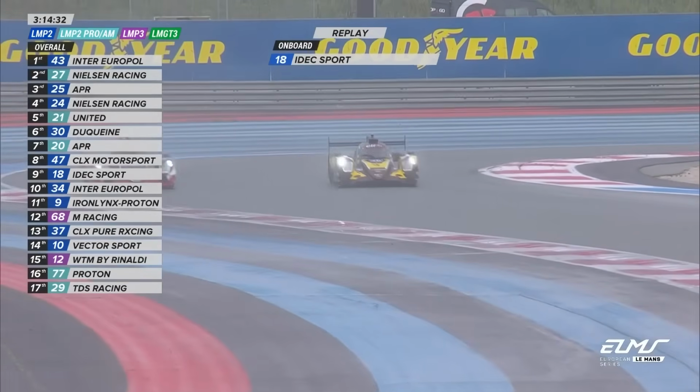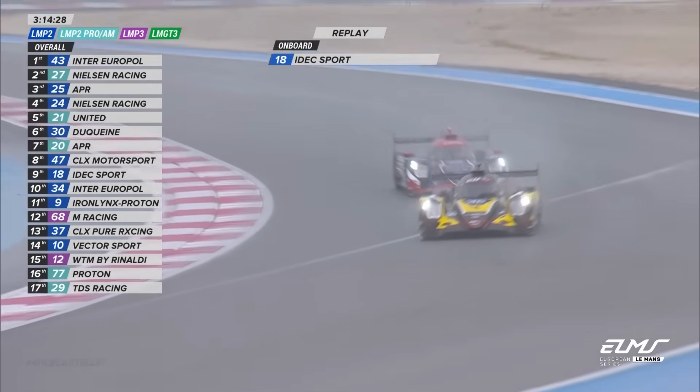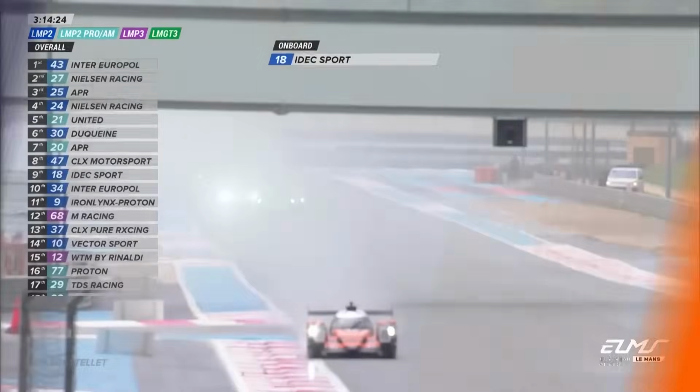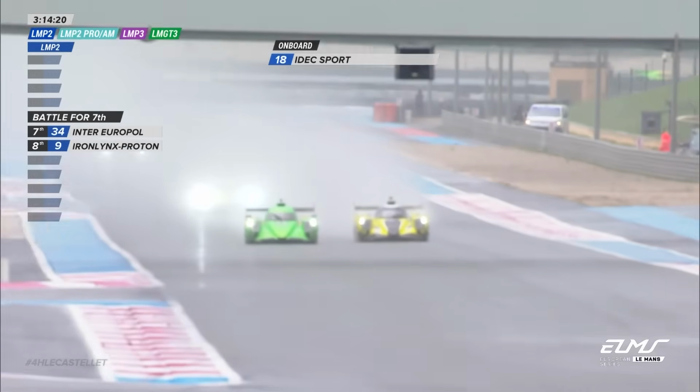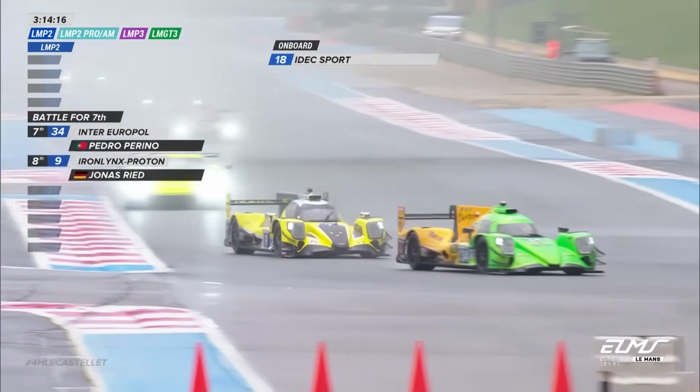This is the 22 and the 48 side by side. And that was an overtake perhaps for the 48 car. Were they on? Yes, they are next to each other on the timing screen. Ollie Gray and his VDS Panis racing car getting ahead of the United of Manuel Maldonado.